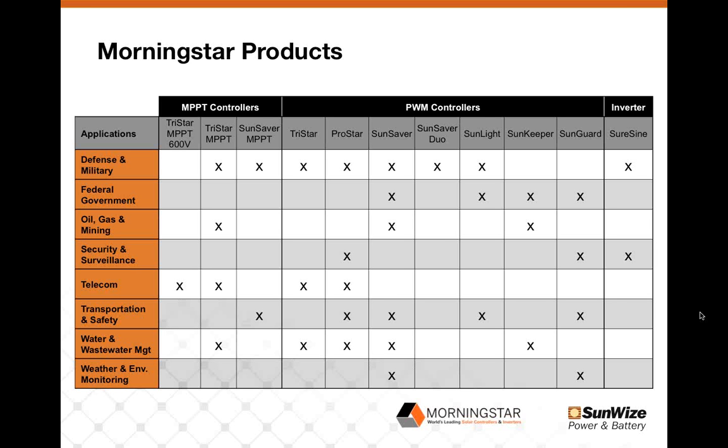So I would say that typically you'll get about 5% or more charging energy on a daily basis from the same array compared to other types of MPPT controllers on the market. So here's the products chart.